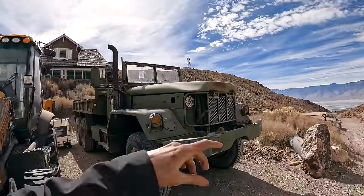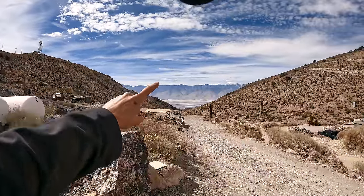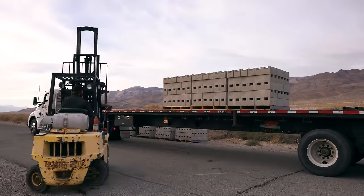In just a minute, I will be taking this 5-ton beast down to Keeler, where there are 3 semi-trucks full of cinder blocks arriving from Bakersfield.